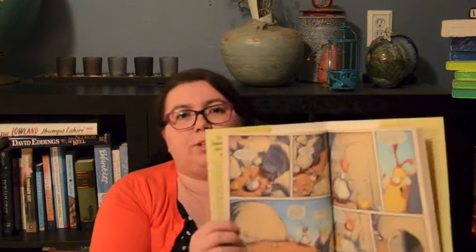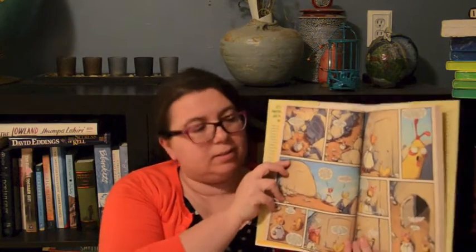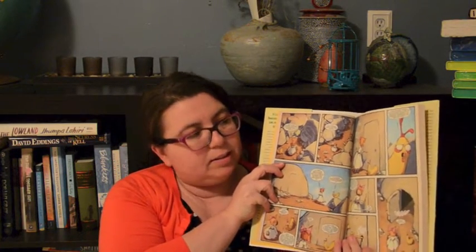I will just flip to something colorful, if I can find something somewhat colorful, so you can sort of see the animation style. It was pretty good. I actually did flip through most of this, and it was quite an enjoyable read.